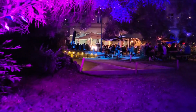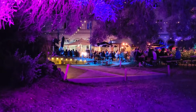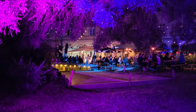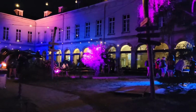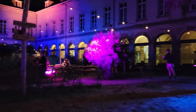We are here in Grand Hospice. It's not far from Saint-Géry, about a 10 minute walk. It's a very beautiful inner garden on a side street. Lots of activities here throughout the day. You can eat here, you can drink here. There's also table tennis, yoga sometimes, and other activities.